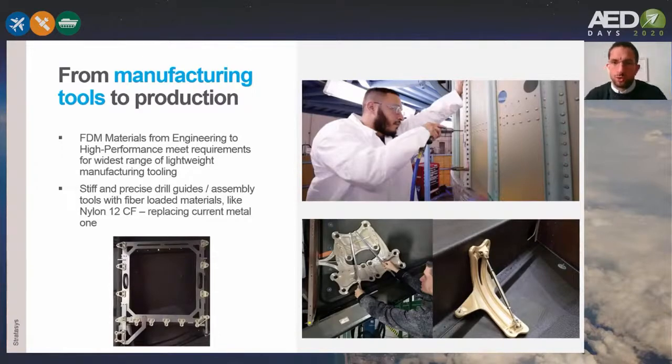In this case, it was not required, so they used polycarbonate. In the lower picture, you see how Ultem 9085, another material, was used for assembly tooling. And you see also how it is combined with the traditional technology.